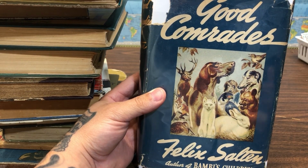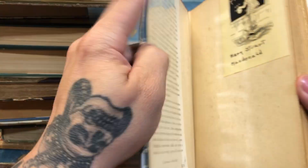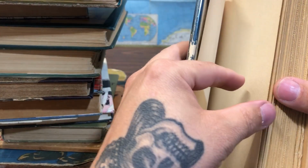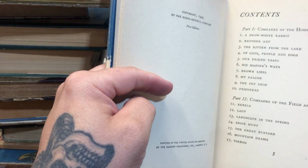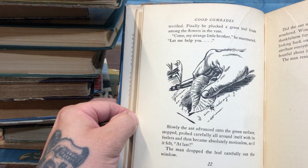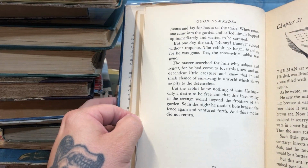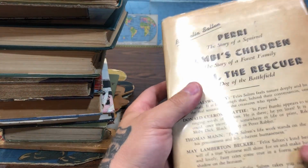So, Good Comrades, which is a communist kind of name. But I thought this book would be interesting to read. And from what I read so far, every animal either goes missing or dies. So, like Snow White Rabbit. Let's see. Because I was just kind of flipping through it, and right here you can see, that's Brother Ant. And Master searched for him in sadness and regret. He never came. So you get the story. But if you want to read this, if you want to buy this, it will be on eBay, but I'm going to read through it first.